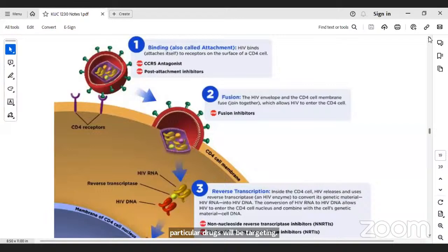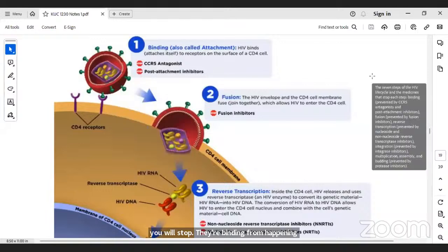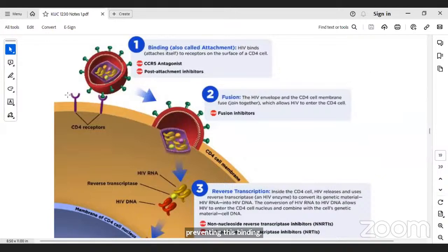So the first stage is binding, which is also called attachment. In this process, the HIV virus binds or attaches to the receptors that are found on the CD4 cell. So when you take the PrEP, the pre-exposure, which means before the exposure, okay? Then you want to ensure that you will stop the binding from happening. So you are taking drugs that will antagonize, that will ensure the binding of the HIV virus to the receptors found on the human cell does not happen. So you are preventing this binding, okay? PrEP mostly targets to prevent that binding.